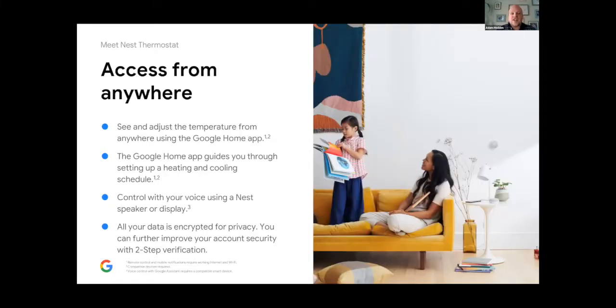Access from anywhere. See and adjust the temperature anywhere. Now take note of this, from using the Google Home app. Previously on Nest products, you used the Nest app, where now this is the first thermostat that can actually be used via the Google Home app, which you can tie many other products into as well.